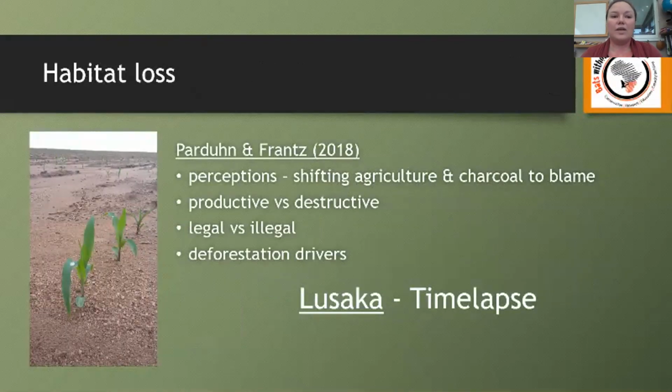Some of the issues that we come across in Zambia are very similar to other places around the world. Habitat loss is obviously one of the biggest drivers of biodiversity loss in general. But within Zambia, we're losing probably about 250,000 hectares a year, probably more. And local perceptions have been that it's driven by shifting agricultural practices and production of charcoal.